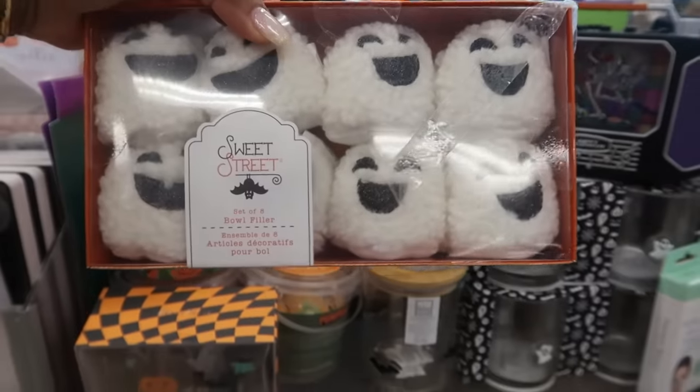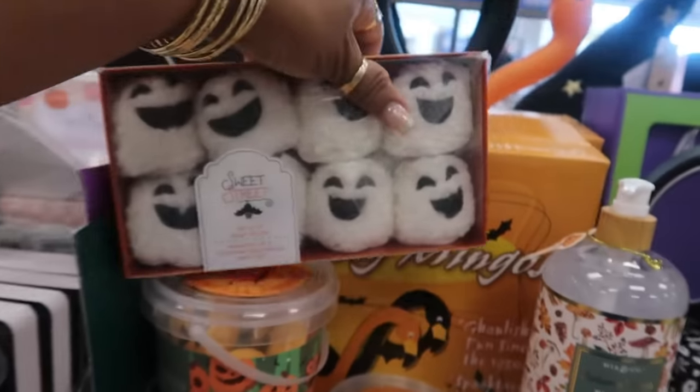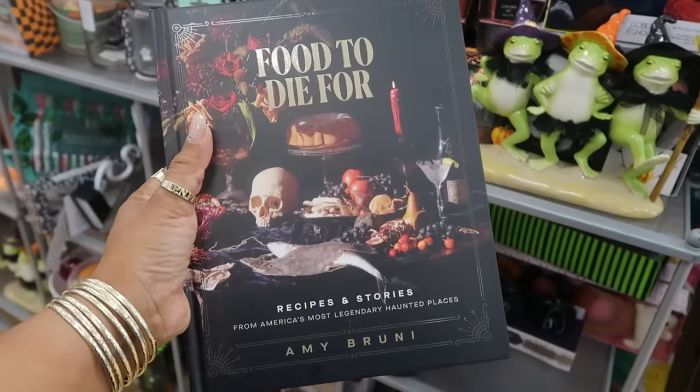Bow filler that looks like little ghost. And they feel like they might have like sand in there because they're a little weighted. $8. Food to die for, recipes and stories, 20.